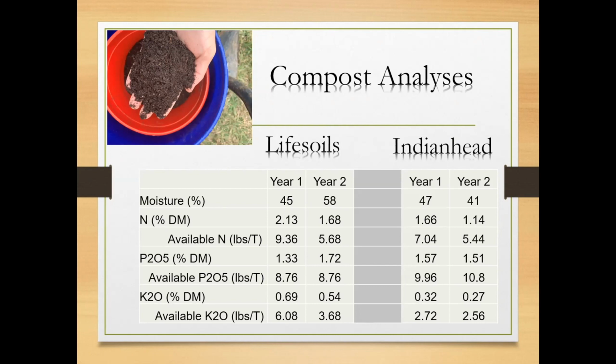So you're just figuring out exactly what percentage of nitrogen is in that dry matter. If you dry it completely, what percent? Well, you can look and see 2%, 2.1% versus 1.68 for Live Soils. And then for Indian Head, the nitrogen percent also went down from 1.66 to 1.14.